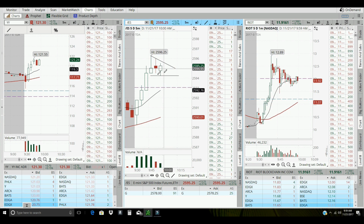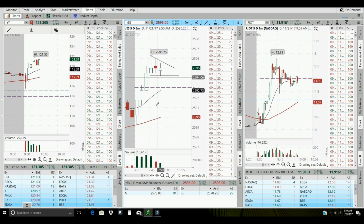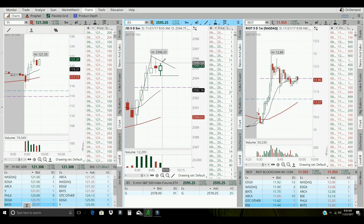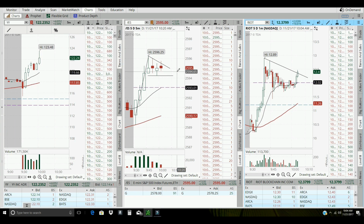All right, so we got our flag set up for ES. Got our flagpole right here. Then a slight pullback. Found the area of support. These 2 downward pushes, stock couldn't press lower. Demand picked up. Now the next thing we need to see is stock break out of this flag area with increase in volume. I'm gonna go ahead and close out this ES trade. Looks like it's starting to just go sideways for a little bit.